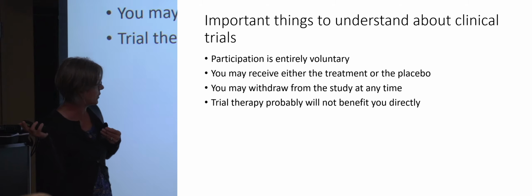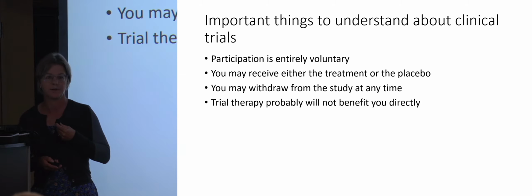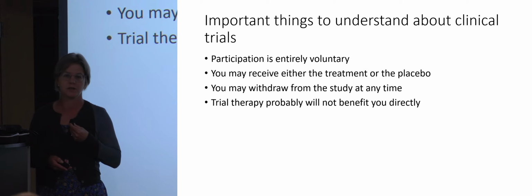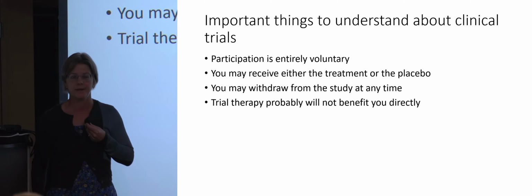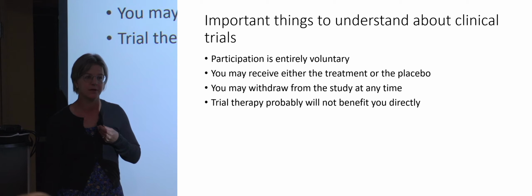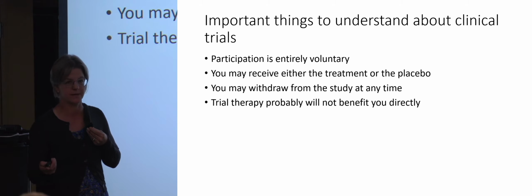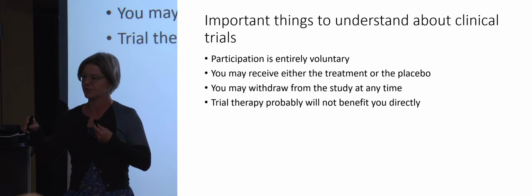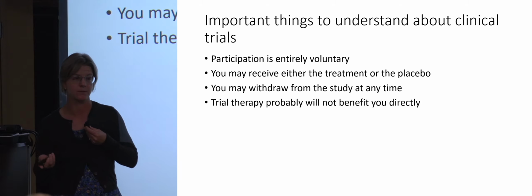One important thing to understand about clinical trials is that participation is entirely voluntary, so you can sign up for them or not sign up for them. It should have no bearing on your health care or how your doctors view you or anything like that. If you enroll in a trial, you may receive an active treatment, or you may receive a placebo treatment. That means you might get a sugar pill. And the reason for that is that there's a very large effect of sugar pills. Placebos have been shown in many studies to have as high as a 30% benefit. So we often need the active treatment to do better than 30% improvement in order for it to really be better than placebo.